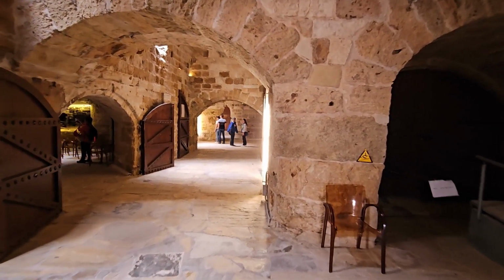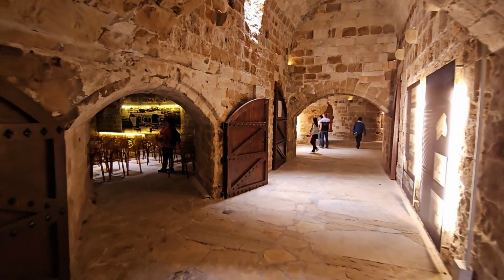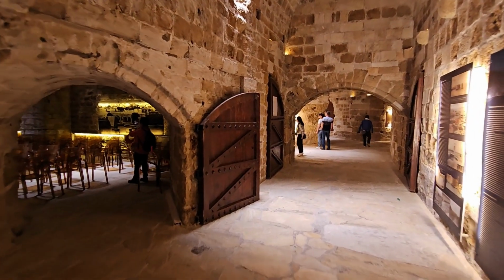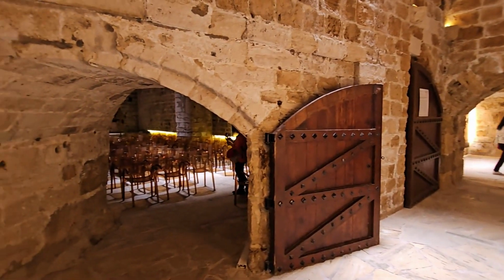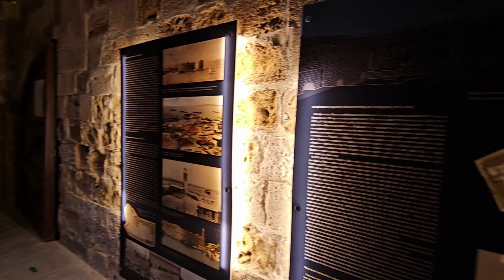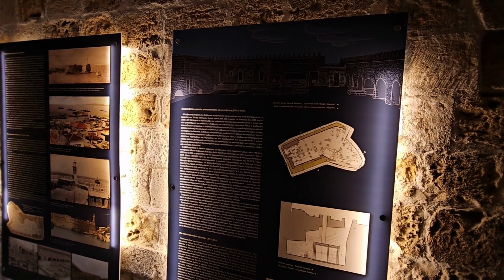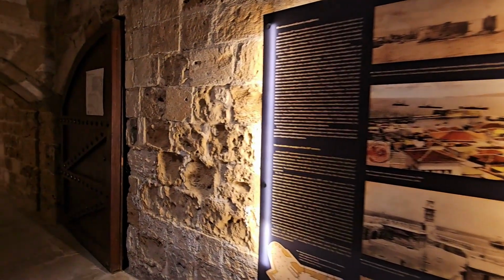As we're going, of course, it's a fort with lots and lots of little sub rooms, and set up like a little museum with information sessions and boards around on the outside, sharing information about the port itself and the fort.